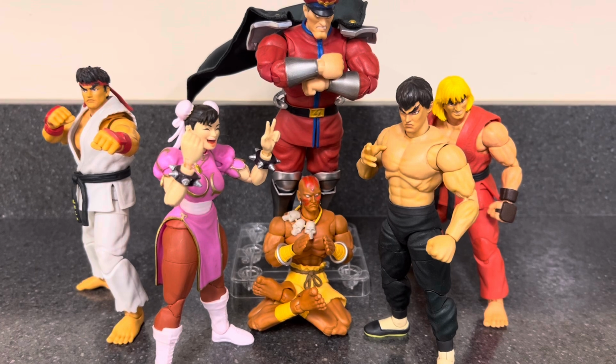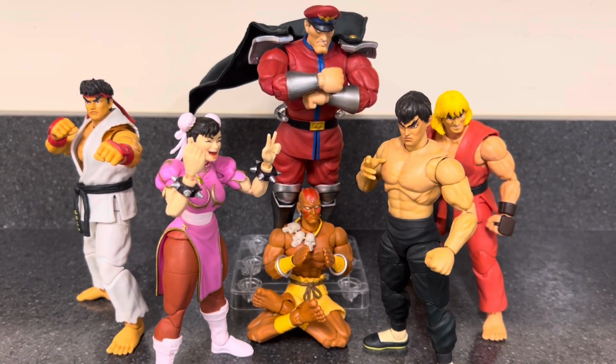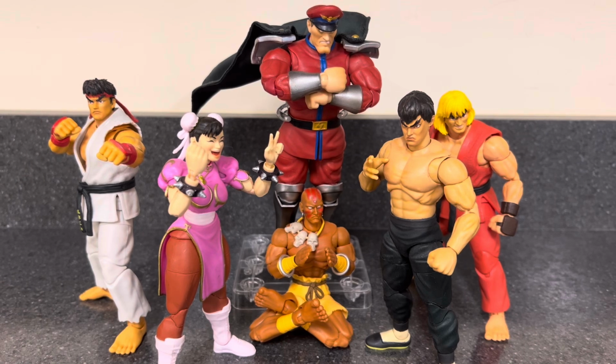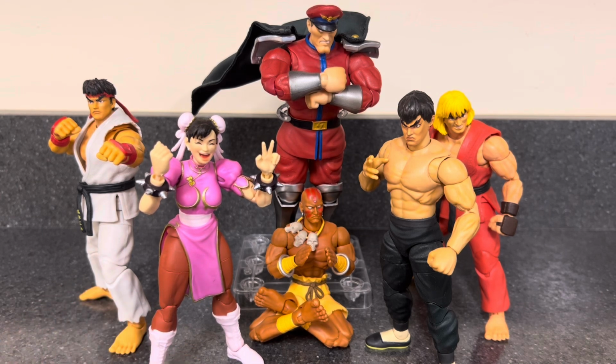All right, so there you have it. Your top five Jada Toys Ultra Street Fighter 2 figures in the line. Number five, Fei Long. Number four, Dhalsim. Number three, Ryu and Ken. Number two, San Diego Comic-Con exclusive, Chun-Li. And number one, M. Bison / Vega.